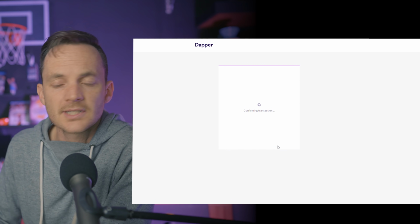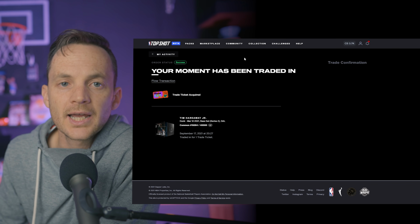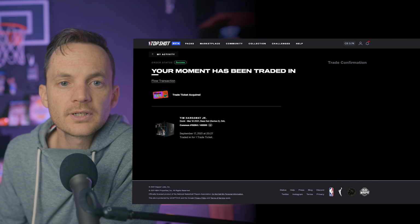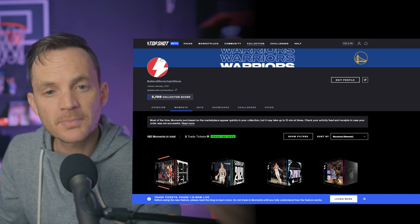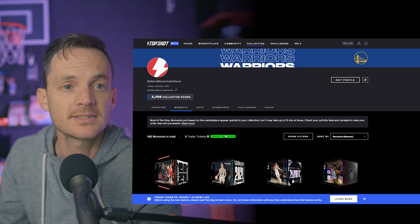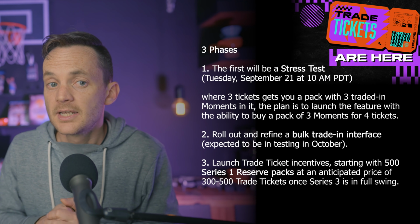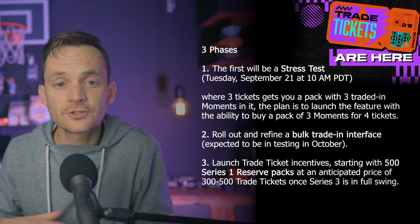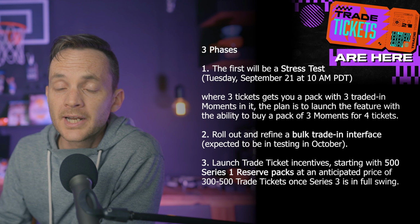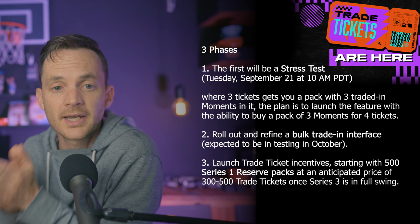Confirm it just like any transaction, any gift, and then it will think about it and approve, and then you will have a trade ticket in your collection. You can now see on your moments page that I have 3 trade tickets. Happy days. Trade tickets will get you access to locker packs in the following planned phases. Trade tickets are not transferable and completely fungible. Once they're gone, they're gone. You can't use them any other way other than this.